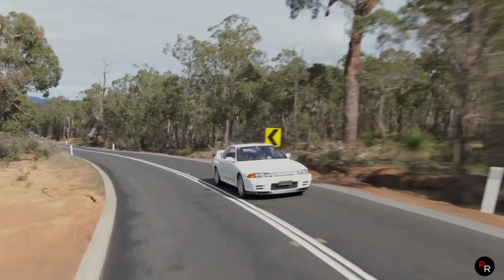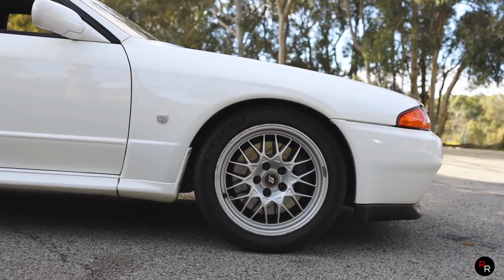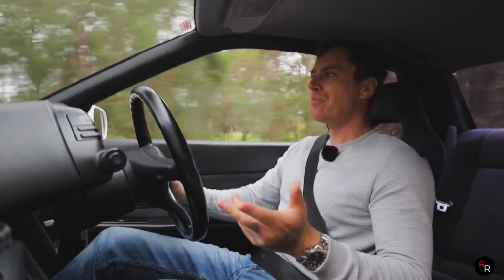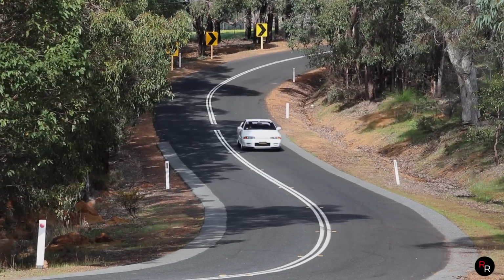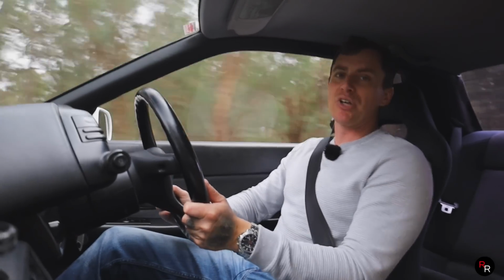Now, what the actual V-SPEC2 got over a regular GTR was BBS wheels, bigger brakes, and it did actually get a tune on the all-wheel drive system here. So actually not a huge amount, surprisingly enough. And the reason why these ones are so valuable, more so than the other ones, is mainly just production numbers.